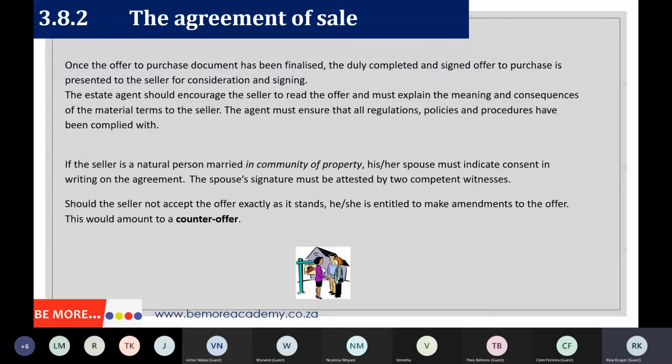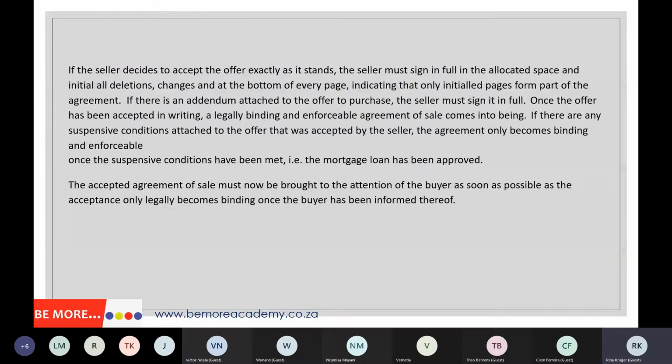If the seller decides to accept the offer exactly as it stands, the seller must sign in full in the allocated space and initial all deletions and changes at the bottom of every page, indicating that only initialled pages form part of the agreement. If there is an addendum attached to the offer to purchase, the seller must sign it in full. Once the offer has been accepted in writing, a legally binding and enforceable agreement of sale comes into being.